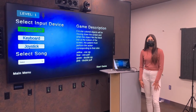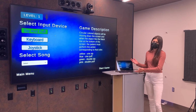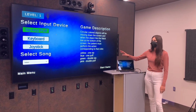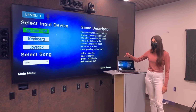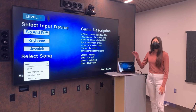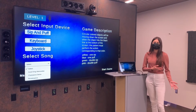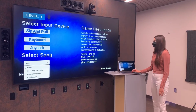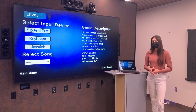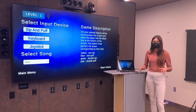So after the email page, where you enter your email and click the next page, you'll come to this page. And over here, you can click which device you would like to play the game with. So you have the sip and puff, keyboard, joystick. And then after that, you can also go down here and click which song you would like to play the game with. And it doesn't matter which song you pick, it's just the song that will be playing. And once you start the game, if you are a new player, you will start at the most basic level. So it'll be level 1, and you'll have just very basic keys.